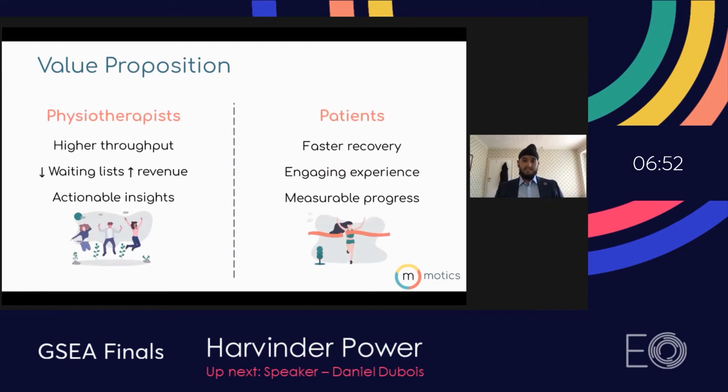And the value for us isn't just for the patients, but for the physios as well. In the national healthcare system here, the current waiting list is now 8 weeks after the coronavirus lockdown. For them, they can help get more patients through the system by engaging and enabling the majority of patients to be managed remotely. For the private healthcare system here, they also suffer from long waiting lists and they can't do physiotherapy in person at the moment.